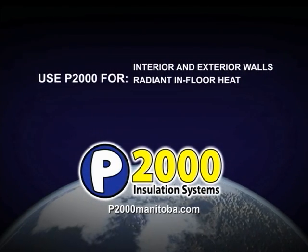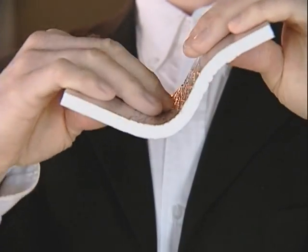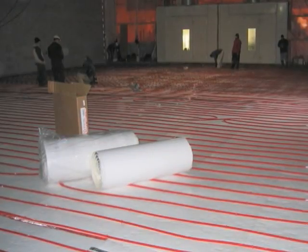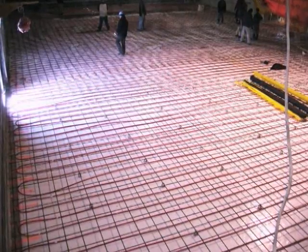One of the areas where we sell the most P2000 is under slab for in-floor heat applications. When I show concrete contractors P2000's flexibility, they realize the benefits immediately. A lot of the thickened edges around the concrete floor is very tough to insulate. Traditional insulation products break like a pretzel if you bend them too far. But the beautiful thing about P2000 is the ability to flex the product. And suddenly now we can follow the contours of the gravel with P2000 and better insulate your concrete floor.